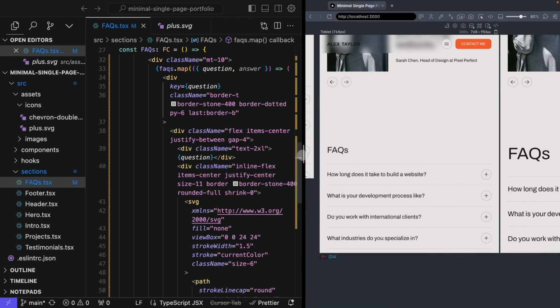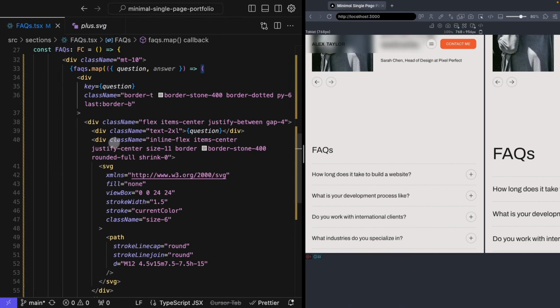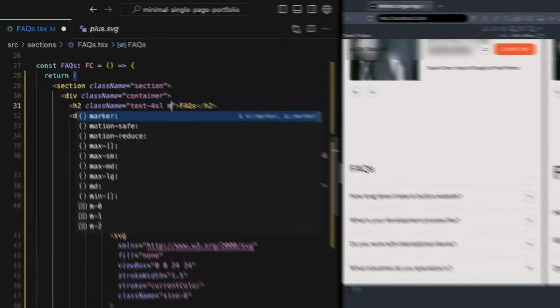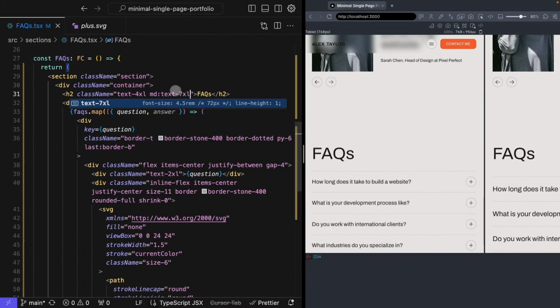I'm just going to slide this back just a little bit so we can have a little bit more view of our code. I'm also going to put in our sidebar so that we can see our code a little better. For our title size, let's go ahead and come up here and give this a medium modifier and say at this size, we're going to make this text 7XL to make it the right font size.